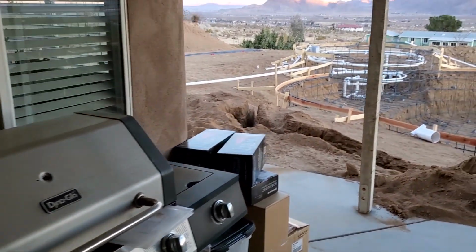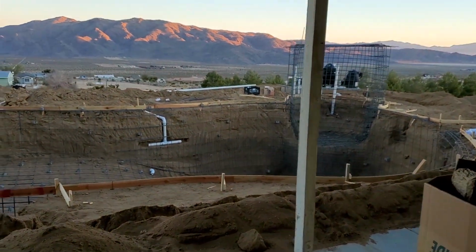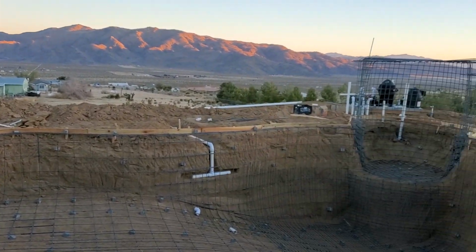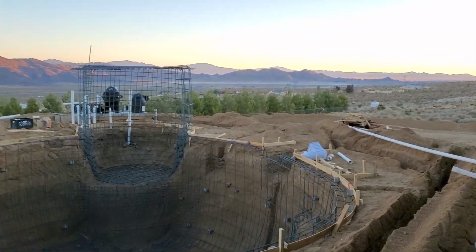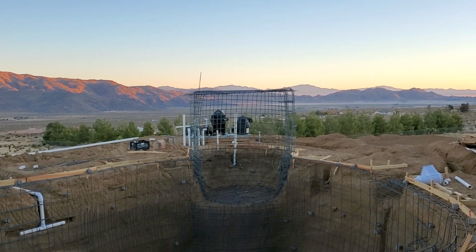It is December 18th. It's about 6:30 in the morning, and they are progressing along here. They've got the spa plumbing in. One of the inlets in. They've got the drain in at the bottom. I'll show you that. They've got the spa equipment back there. Actually, that's the pool equipment they have.